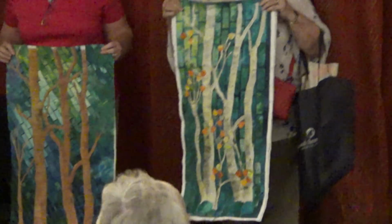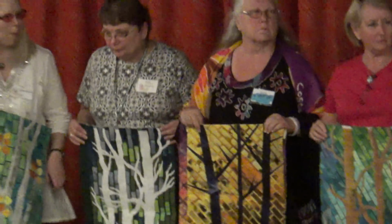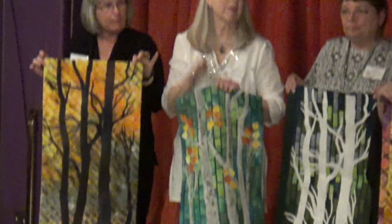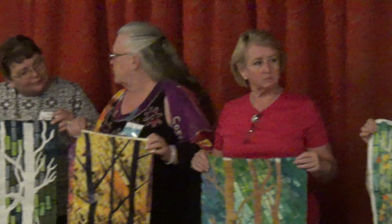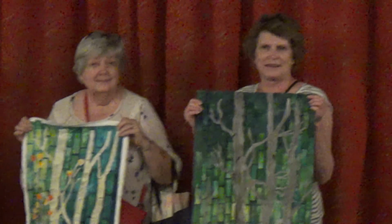The Shades of the Forest quilt, come on down. It was fun seeing what the other quilt instructors' students learned in their classes in the show and tell. We've got a combination here. You can see all different coloured backgrounds. I think there were a few people that came to class today and said, we don't have to cut any more tiles, do we?